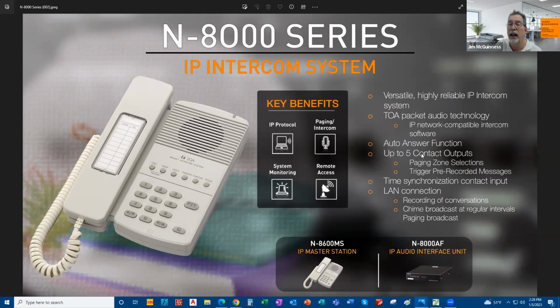We have contact outputs depending on which box and what benefits you need from our system. We can do time synchronization. We can do it from a local clock. We can do it from NTP, so your system's always on point. And LAN connections, we can also be WAN capable as well. We have a number of systems in the US where they're located in many different areas, but they all act as one. So that's a little bit about what we're doing with our equipment.